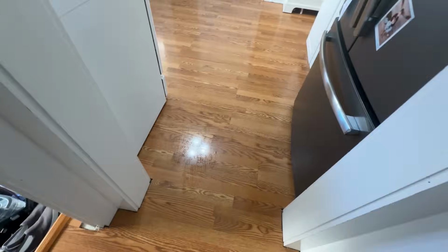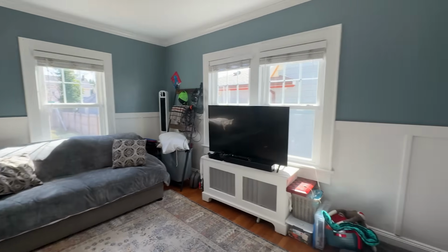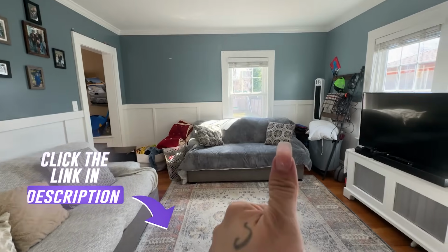It looks so clean. This is that one living room that I was showing you guys. We organized the pillow covers, the couch covers. We vacuumed, we mopped. We did the Spotless checklist that we're going to be sharing with you.